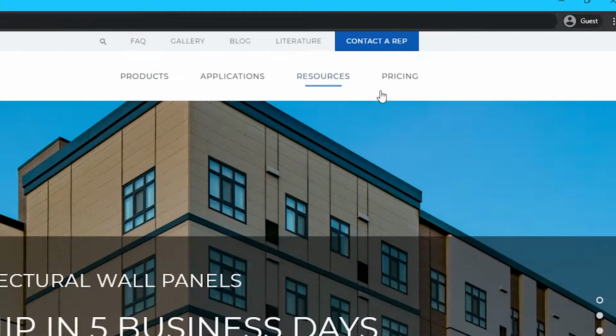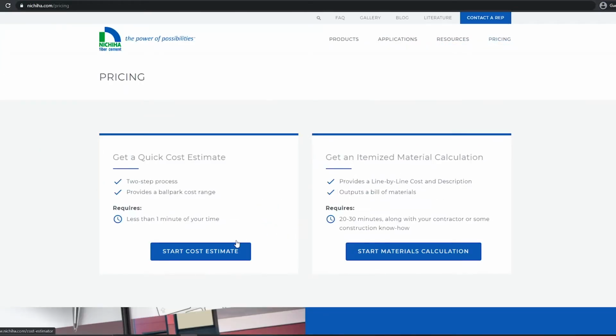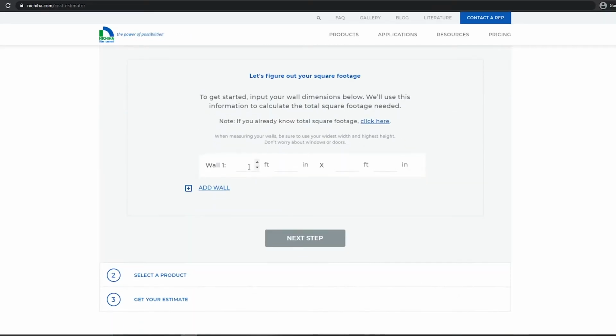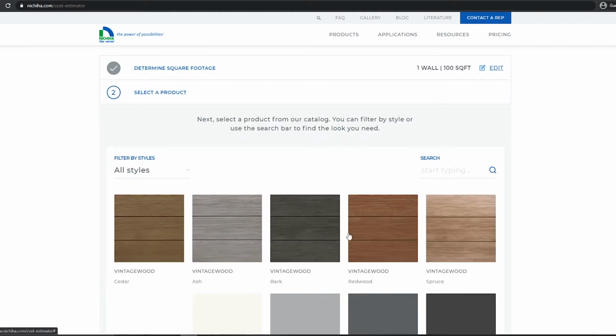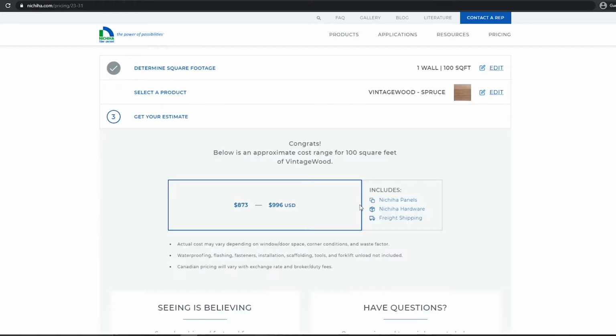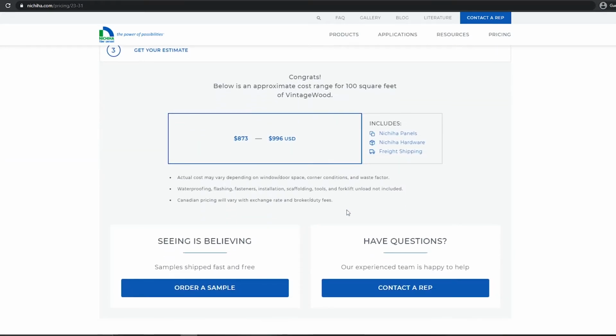Nichiha offers two very helpful tools to help homeowners project the cost of their architectural wall panel projects. The first tool is the project estimator. This tool just requires that you have a rough square footage number and the product that you're interested in. You plug that into our tool and it will come out with a rough price.